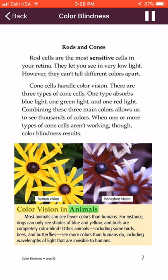Color vision in animals. Most animals can see fewer colors than humans. For instance, dogs can only see shades of blue and yellow, and bulls are completely colorblind. Other animals, including some birds, bees, and butterflies, see more colors than humans do, including wavelengths of light that are invisible to humans.